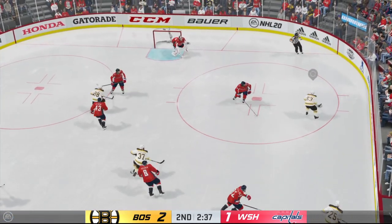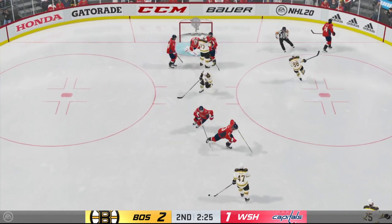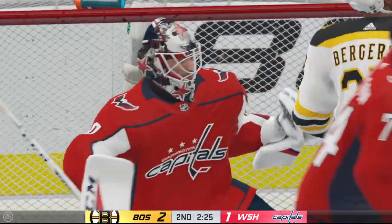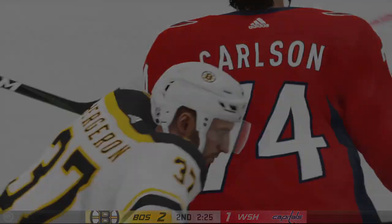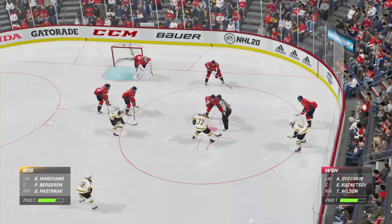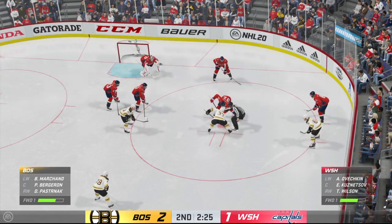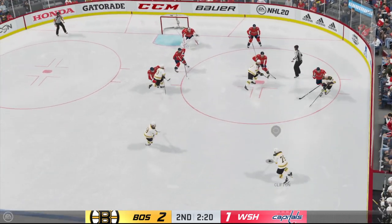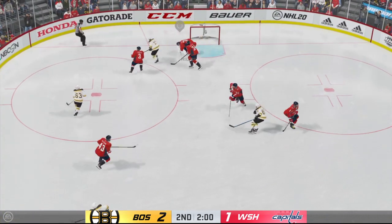Moves it around along the half wall. Moves right to the middle. Beautiful stop with the stick. Boston's up for good reason. They have been the more complete team offensively, which is why they lead late in the second. Nice start winning the draw here inside the offensive zone. Here's a blast, and he says no!